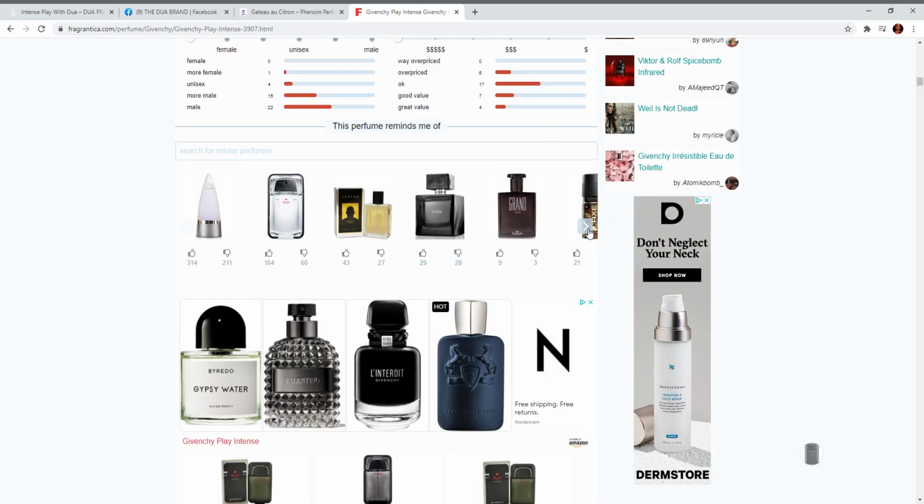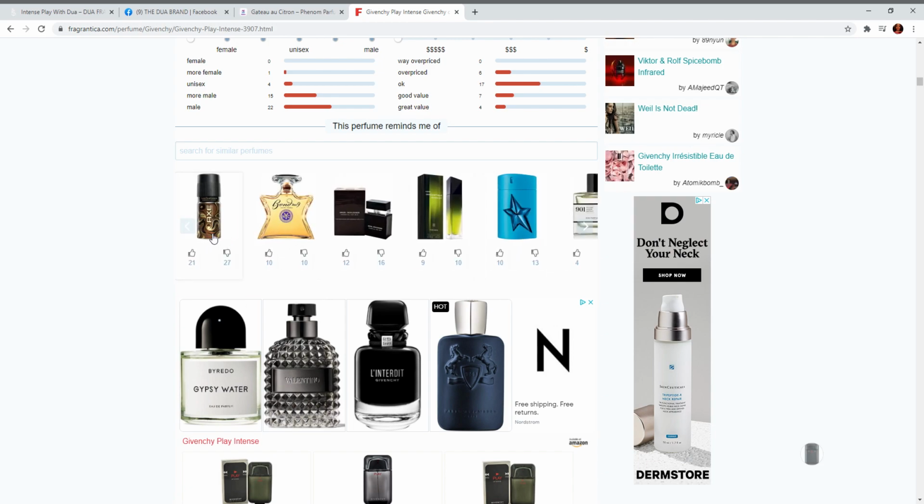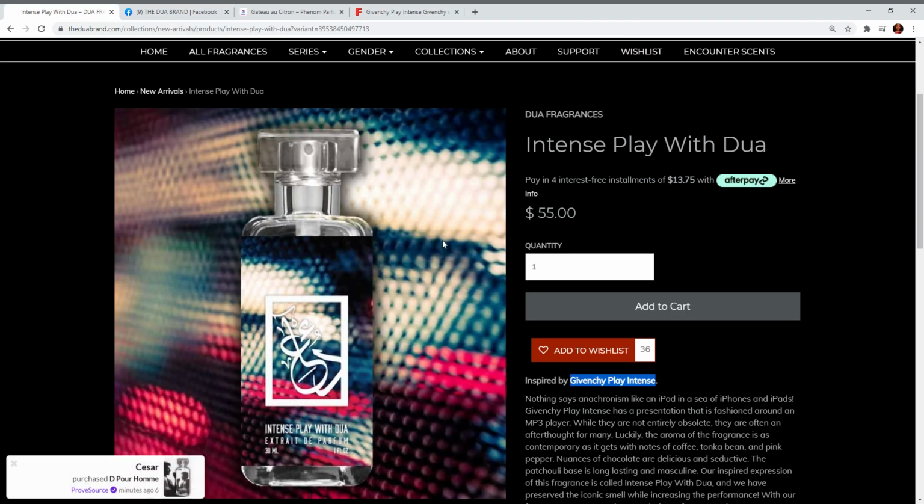When people say, oh, it smells like, you see how they said it smells like Axe? So you don't need to buy Dua's version for $55 or whatever with a discount. There you go. So that's how I navigate all of this.